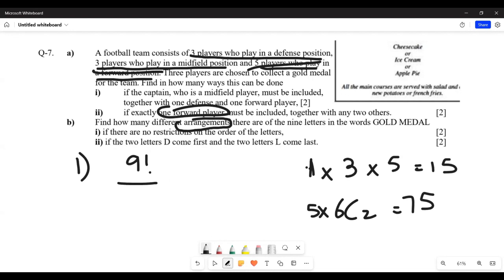And then do we have repetitions? D is there twice, so divide by 2 factorial. And then L is also there twice, so divide by another 2 factorial. There are 2 Ds and 2 Ls.